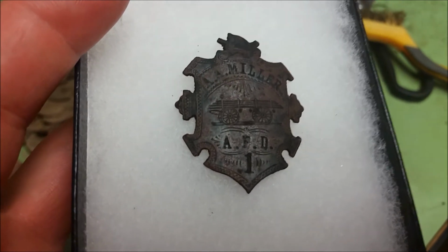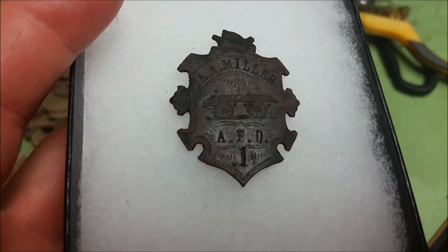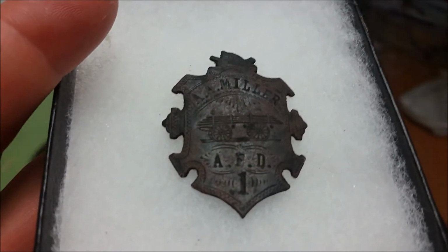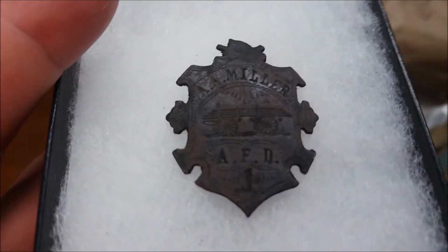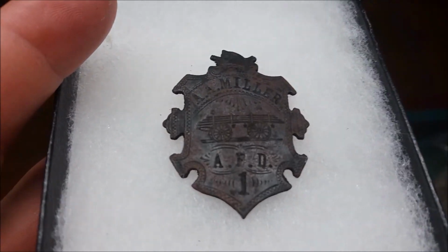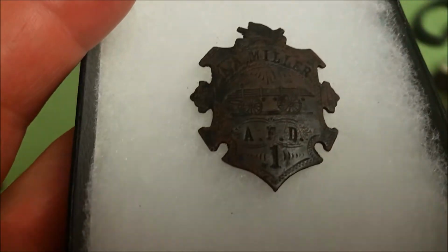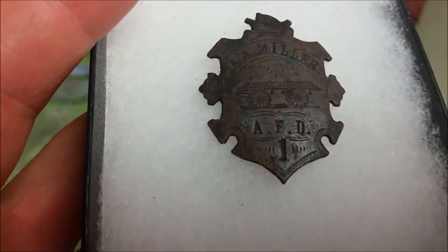I mean, look at the detail on that. It is beautiful, and this camera doesn't do it much justice. If I can get some better light here, I don't think I can down here, but just an unbelievable piece. Let me try to get some better lighting here.